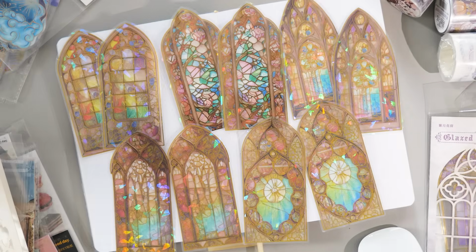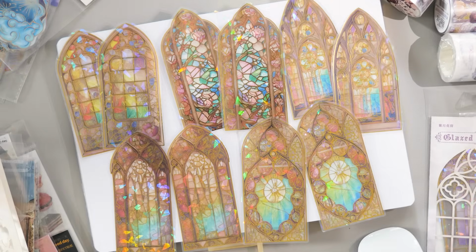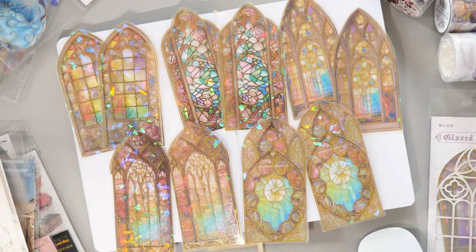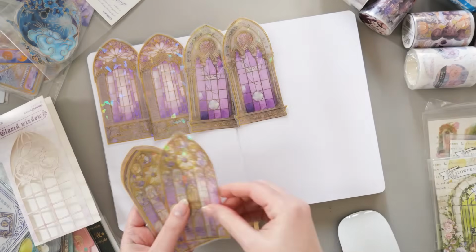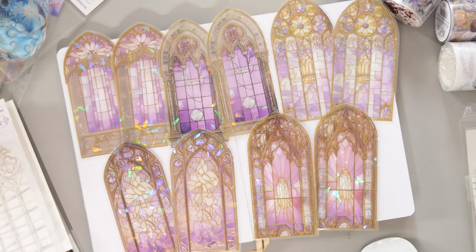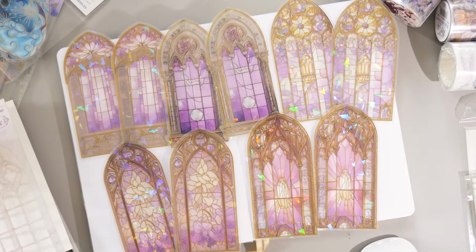These are the kind of yellowy, orangey version. So incredibly beautiful, very Art Nouveau, especially the one in the center at the top, I think it's a little bit Rivendell almost. Maybe that's why I like it so much. And here's the purple colorway, which is probably my favorite. Oh my god, I'm obsessed.